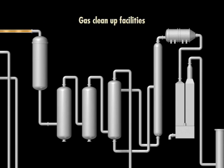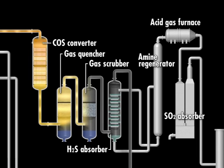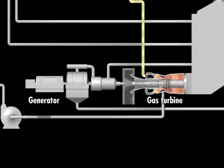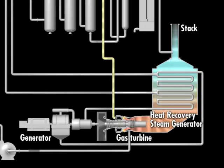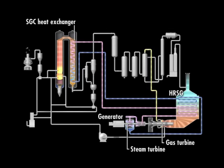The syngas cooled in the SGC heat exchanger is supplied to the gas cleanup facility. In this facility, air pollutants in the gas, such as sulfur compounds, are effectively removed in multiple stages. After impurities are removed, the clean gas is combusted in the gas turbine, which rotates the connected electric generator. The exhaust gas from the gas turbine is still at a high temperature. This gas is sent to the heat recovery steam generator, or HRSG, where the recovered heat is utilized for steam generation. The steam from the HRSG and the steam produced in the SGC heat exchanger are sent together to the steam turbine for power generation.